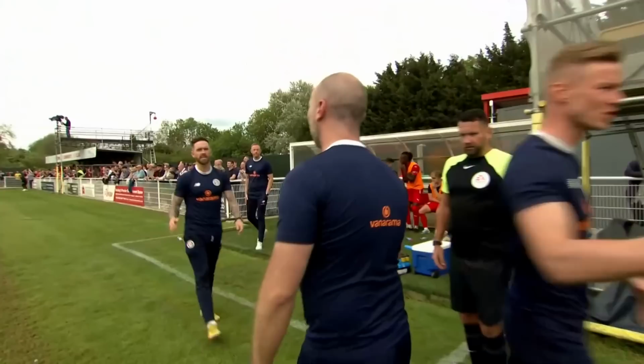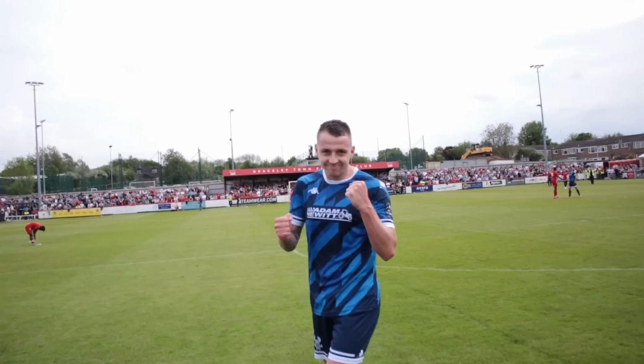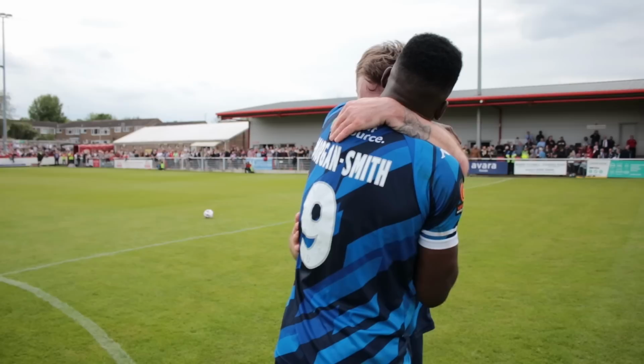Thoroughly deserved. Ashley Hemmings has done it. Two goals, one in each half. And the Harriers fans, behind the goal away to our left, will celebrate. And the Harriers fans in blue, the players congratulating. Heartbreak for Brackley. But for Kidderminster Harriers, they return to the National League.